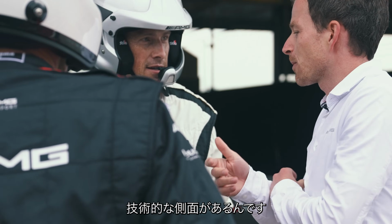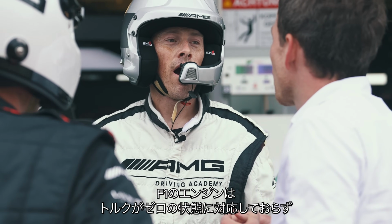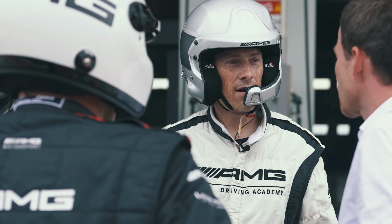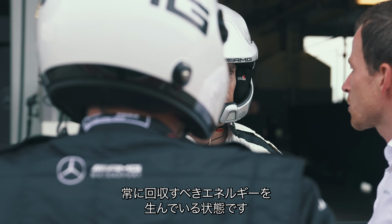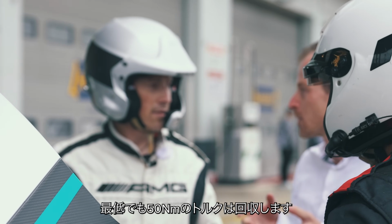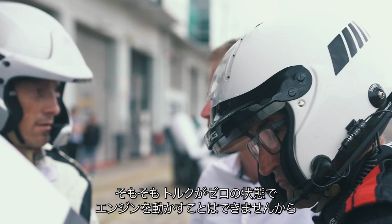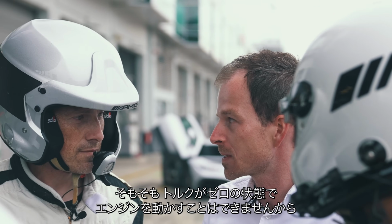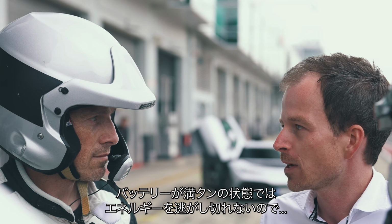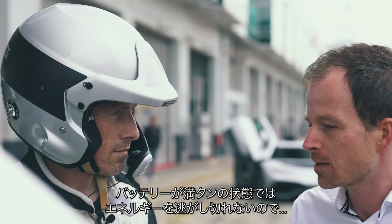The technical background is like this. If the battery is too full, the Formula One power unit is not designed to be at zero torque, the combustion engine. So there's always energy that you have to harvest, because the AMG UK has to harvest around 50 Newton meters, because you are not capable of running this combustion engine with zero torque. So if your battery is full, then you have the problem that this energy the AMG UK is generating, you can't put it anywhere.